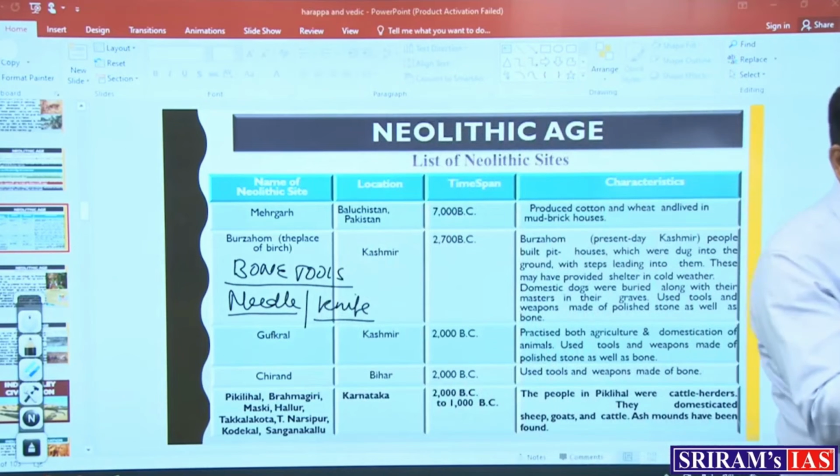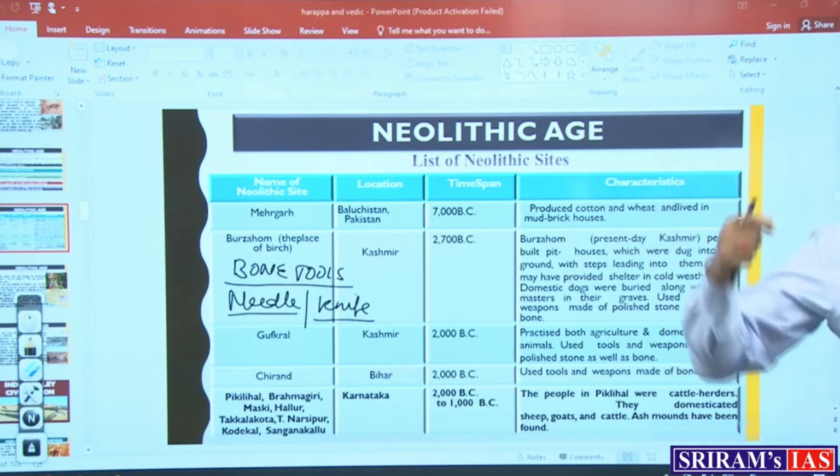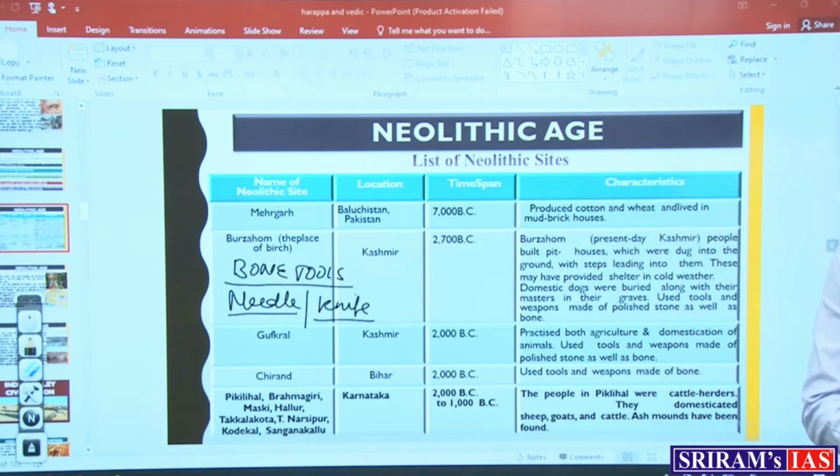Suppose technology changed, then tools change. Earlier they were eating tandoori, now they will eat kebab. Lifestyle change. They got a knife. So earlier they were using leaves as cloth. Now they will use stitched leaf. So now they will wear different dresses, shirt, pant. So the needle also started. Gufkaral is also in Kashmir.